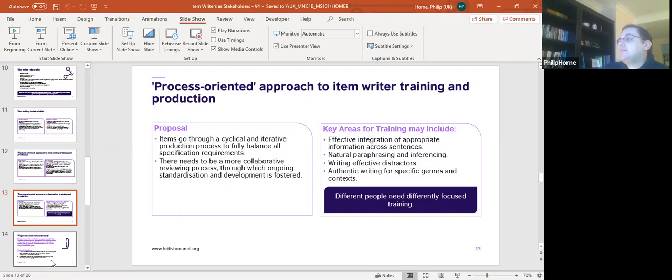And then key areas for training would focus less on, for example, how to write reading B2 items, and it would focus more on aspects such as effective integration of appropriate information across sentences, how to paraphrase well, how to write items which target inferencing at higher levels, how to write effective distractors, how to write well in a range of different genres and contexts. So all these kinds of things you can hone in on.